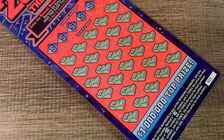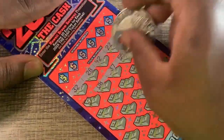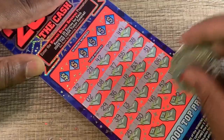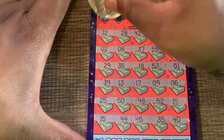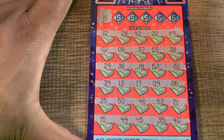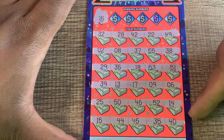After all those losers, nice to get something back. All right, we got three tickets left. Let's see if there's anything else. All right, no multipliers, no back-to-back multipliers. Let's see, we got three tickets left. Hopefully we get two of these can be winners, hopefully.